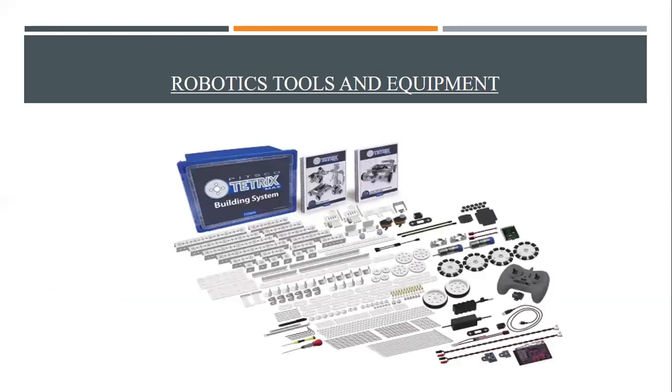So robotics tools and equipment. What I did was just put in a simple image of some basic equipment that are used in robotics. So you have equipment there such as channels.